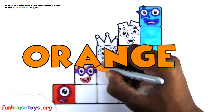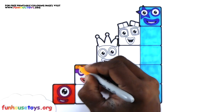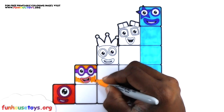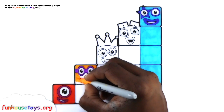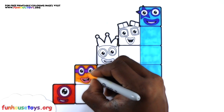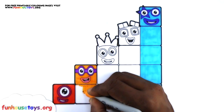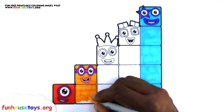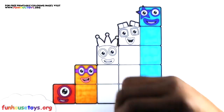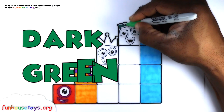Let's color this block orange. Dark green.